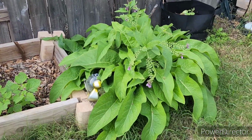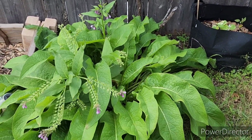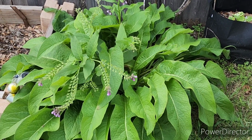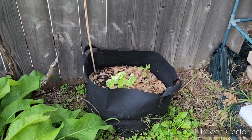This is my other comfrey. This one is starting to spread too. I just got a baby out of here. I hope it takes root, and then I'll be able to either move it to another garden or make it available for a gardener who wants one.